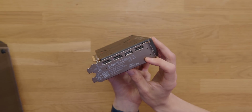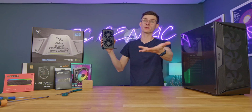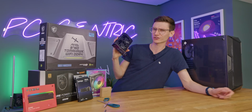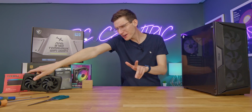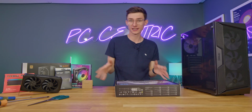But a nice little surprise that I will draw your attention to is that this card does actually support DisplayPort 2.1, which means if you want to buy one of these super fancy high-end monitors that have massive resolution and massive refresh rate, this will be able to drive it, but not literally in terms of frame rates. I think that's probably quite unlikely. And I think I'm going to try and do this build as quickly as possible whilst giving you all the information along the way, because I know loads of you are itching to actually see how this thing performs.